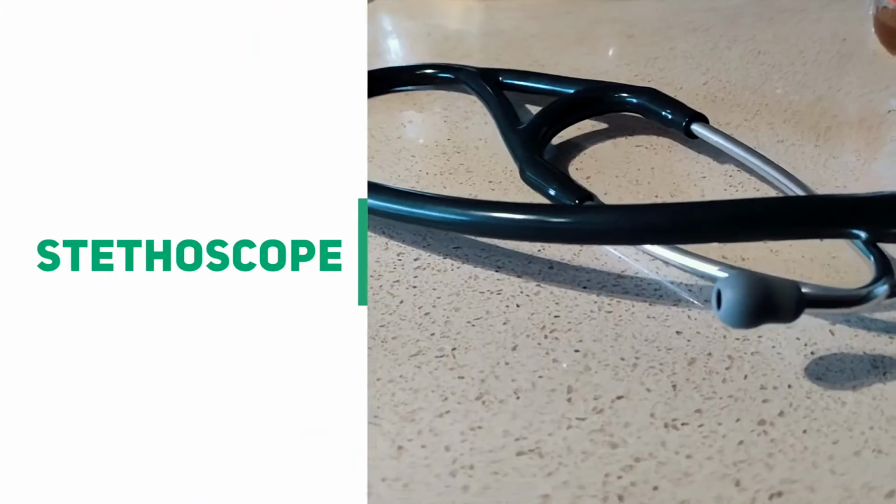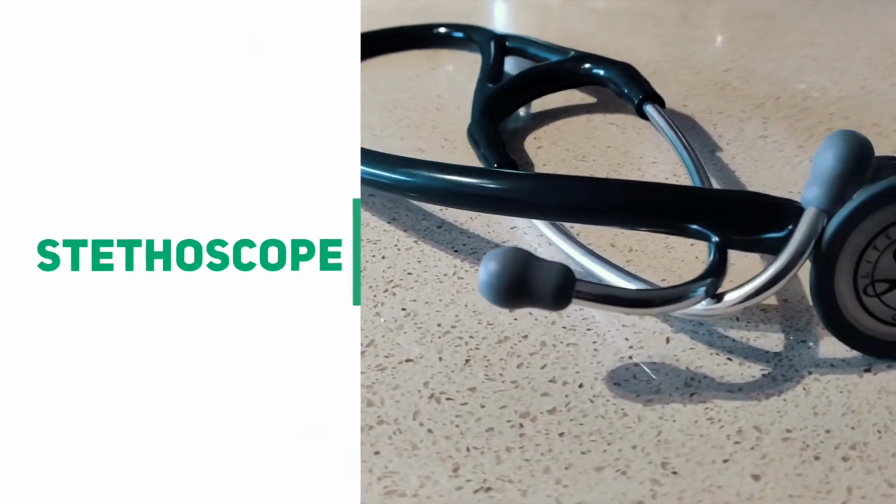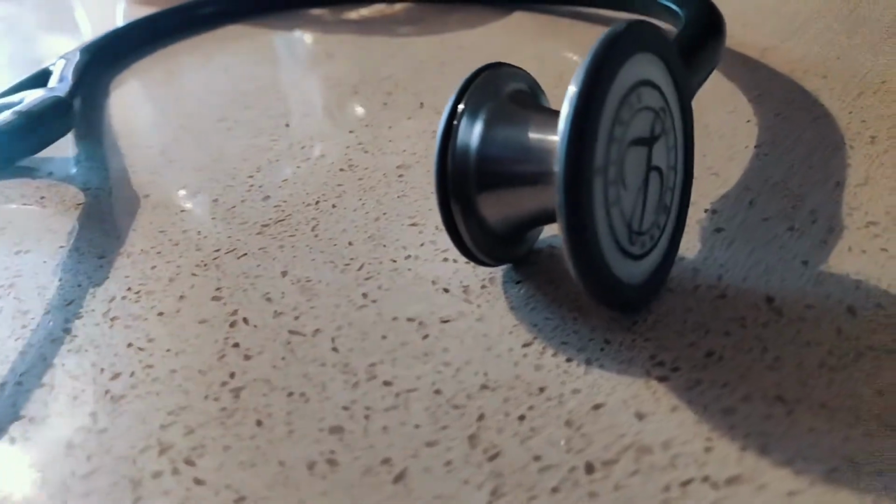Now, the fourth item on our list is something that every medical student will either buy or be gifted, and that is a stethoscope. Now, this is going to have a lot of personal touches to it, because you may want to have nice colors, or you have your name engraved, all of that doesn't matter. You just need to make sure it is high quality for you to hear.